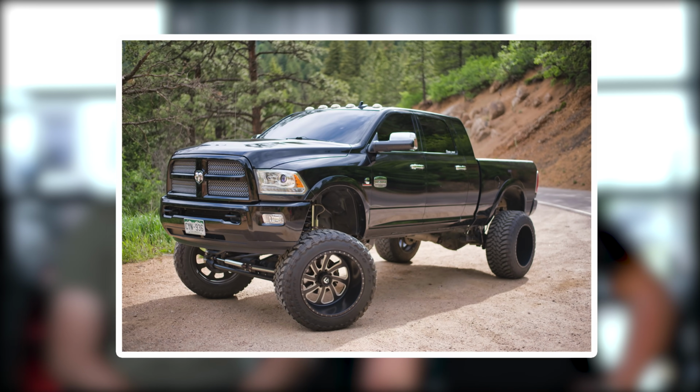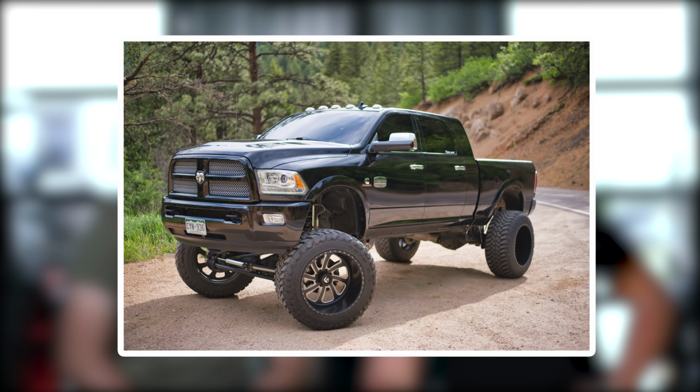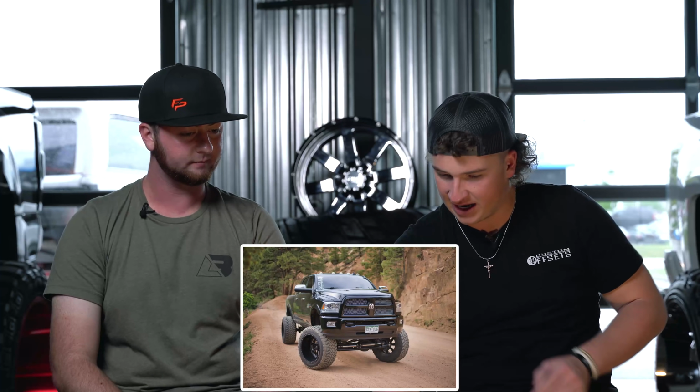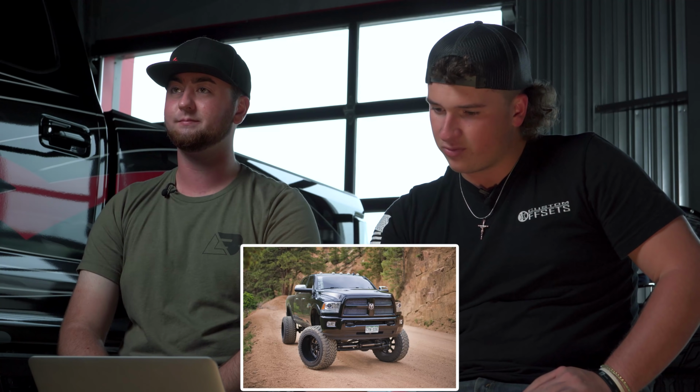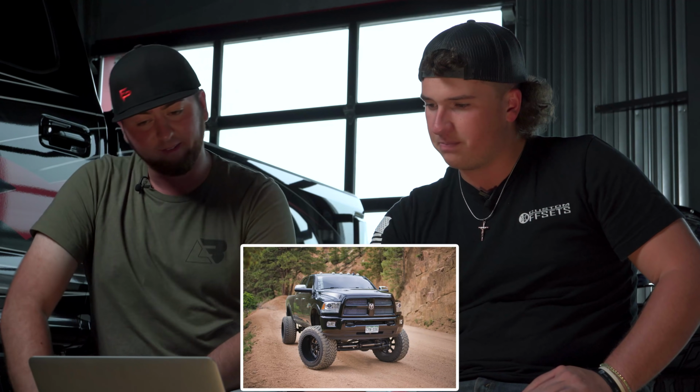So for stats, AMP Research steps is the only thing he has listed. 1.5-inch wheel spacers all around, cut lip, angle enough for the tire to clear, so that thing's without rubbing. Full throttle suspension, yep. Let's see some close-ups on this thing. Let's figure out the details.